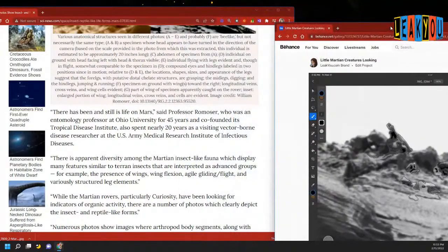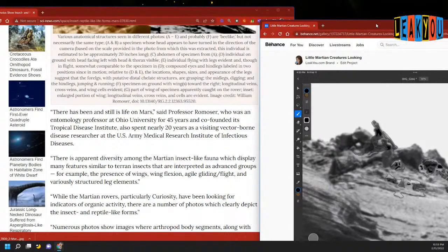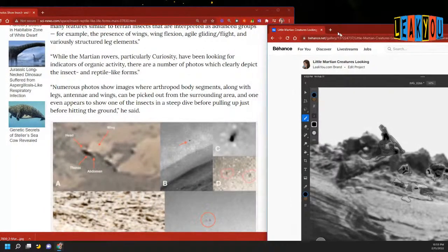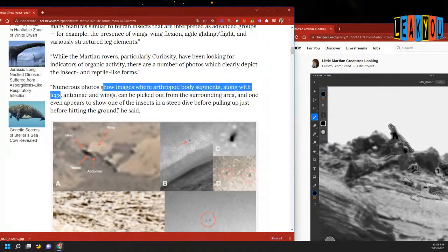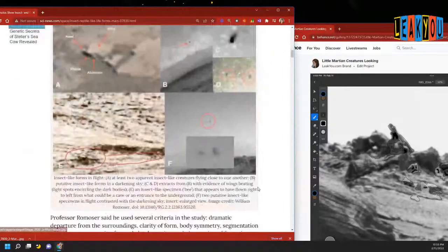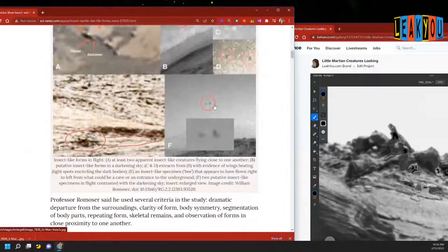"While the Martian rovers, particularly Curiosity, have been looking for indicators of organic activity, there are a number of photos which clearly depict the insect and reptile-like forms. Numerous photos show images where arthropod body segments, along with legs, antennae, and wings, can be picked out from the surrounding area. And one even appears to show one of the insects in a steep dive before pulling up just before hitting the ground." Now, there have been several photos that have been released. You can't tell if it's like a bird in the air or what the heck it is.